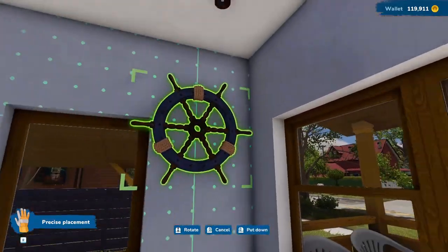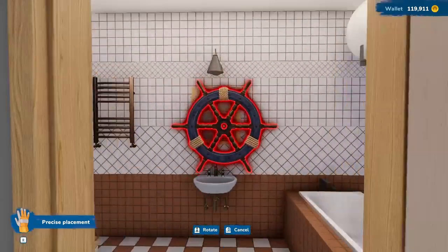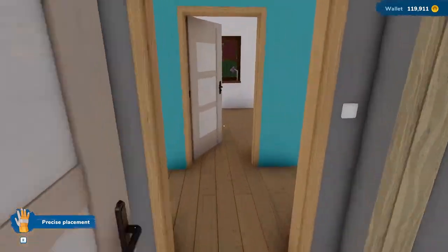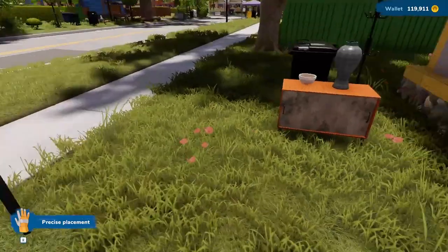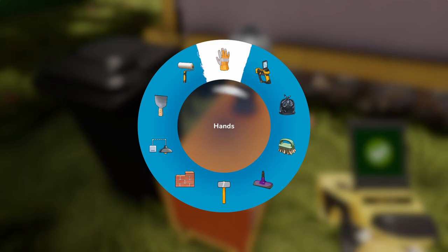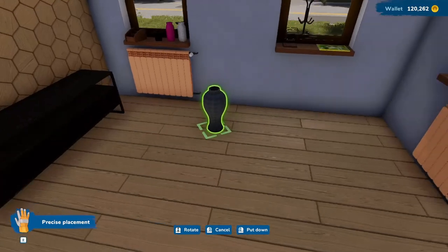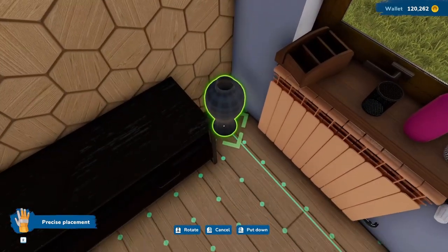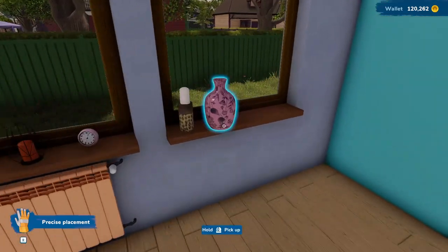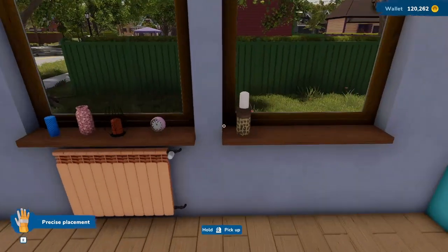Oh, okay. Not looking that amazing, if you ask me. It does now. Okay. Pot. No. Grab that one. Put it in the corner in there. No. Whatever. Okay. That one complements that one. Gotta put it in there.